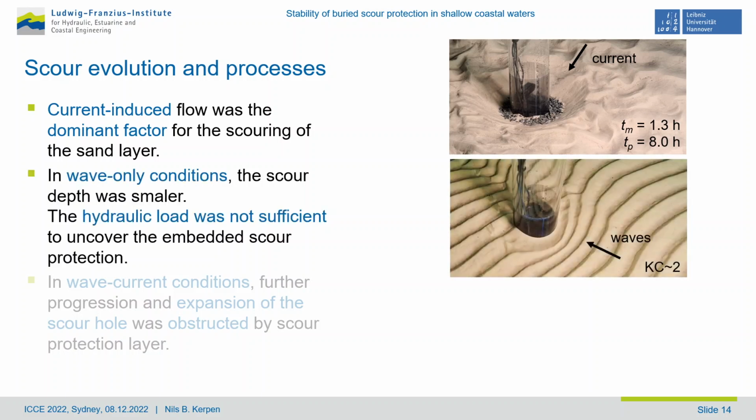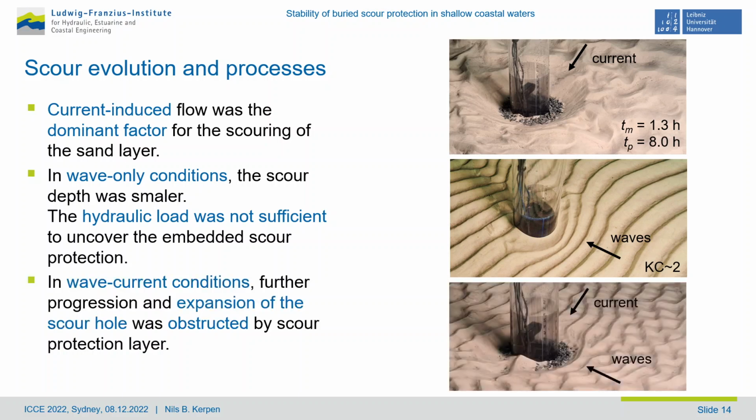In wave-only conditions, the scour depth was much smaller, as you can see. The hydraulic load was not sufficient to uncover the embedded scour protection, as you can see in the image, but this was somehow expected, as the KC number is only around 2. And in wave-current conditions, the further progression and expansion of the scour hole was obstructed by this buried scour protection layer that we can see here.